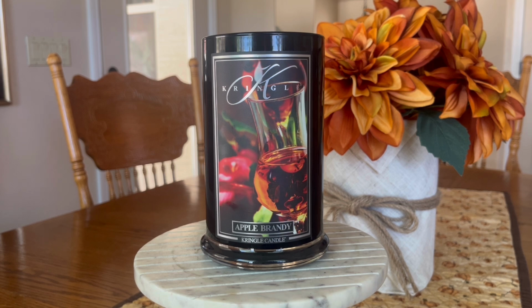Full disclosure, this candle was sent to me in PR from Kringle Candle. I am a brand ambassador. However, you guys always know that I keep it real with you. I'll let you know if you need to save your money. I'll let you know if I think a candle is just out of this world and I need backups of it. And I'll also let you guys know everything in between.